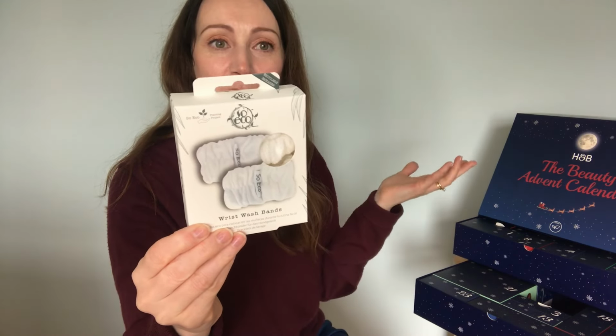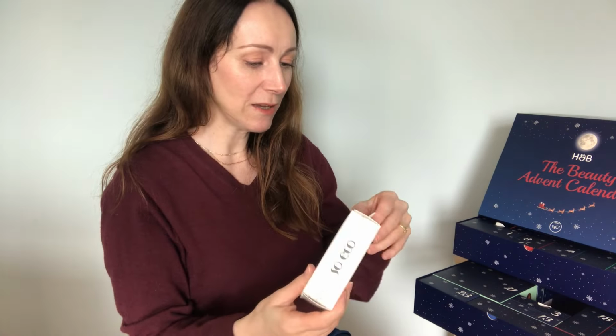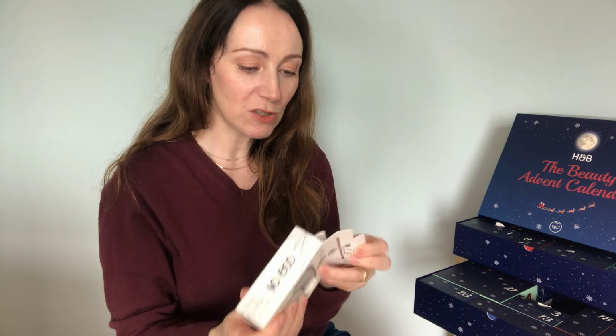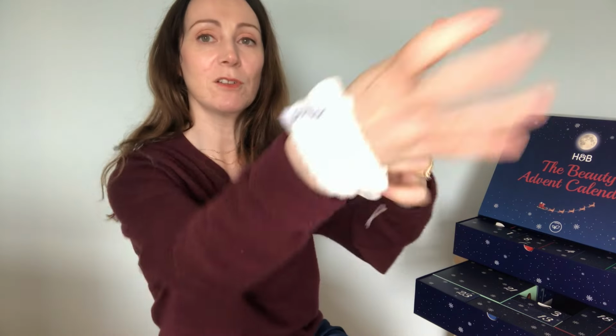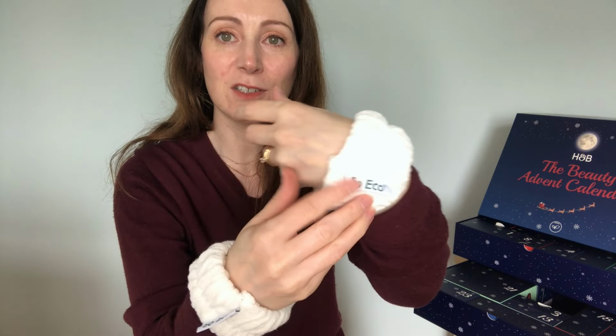If you're using a face wash and you need to add water to it, or a cleansing balm, then it just stops the water running down your arms. These on your wrists, love these. I don't know if anybody has seen these before. I'll try them on and model them for you just so you can see what they look like. I won't be washing my face, but I'll put them on so that you can see. They look like this. You just put them on like this. And obviously they've got So Eco on the wristband there, just the brand.